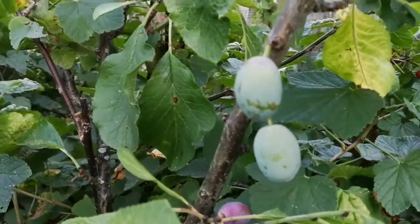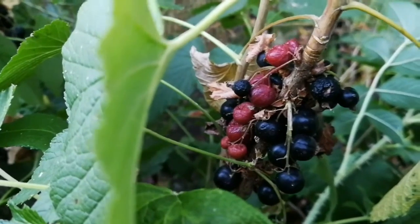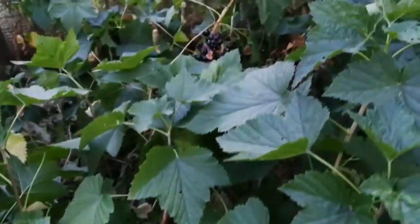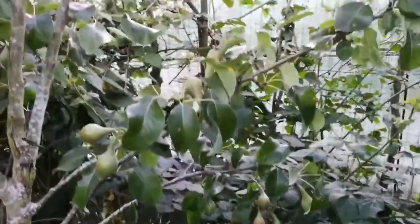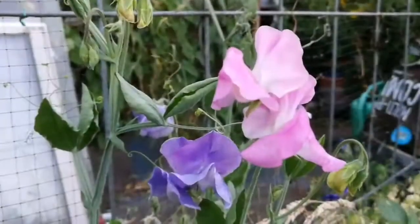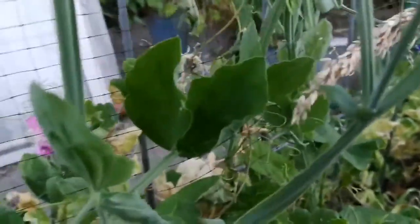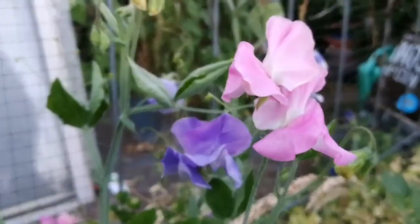Opal plum, some red currant. They're suffering from lack of water. Red and more red currant than we can handle. Look at that pear, Conference pear. It's full of fruit. Lovely sweet peas. You have to harvest them. Oh, smell. So lovely. You can pick them if you want.